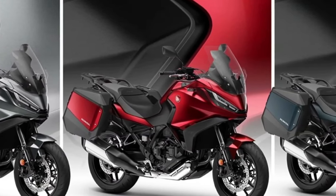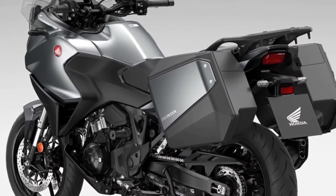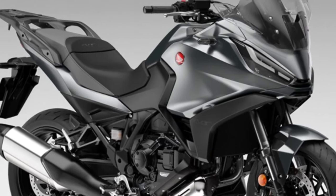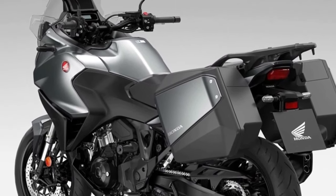Centered around the 1084cc parallel twin-cylinder engine producing 100 brake horsepower and 77 foot-pounds, steel semi-double cradle frame.